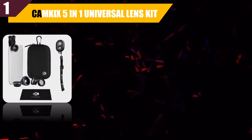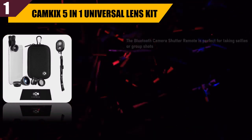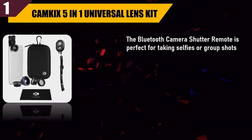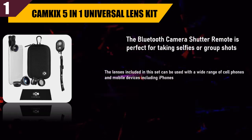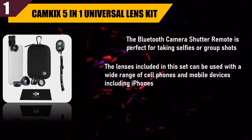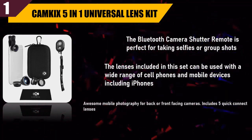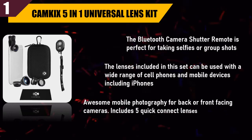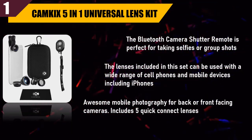Best of 1. Camkix 5-in-1 Universal Lens Kit. The Bluetooth camera shutter remote is perfect for taking selfies or group shots. The lenses included in this set can be used with a wide range of cell phones and mobile devices including iPhones. Awesome mobile photography for back or front-facing cameras includes 5 quick connect lenses.